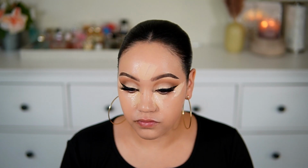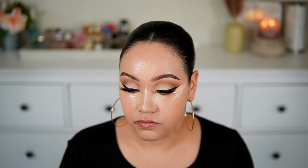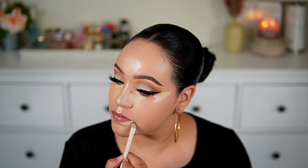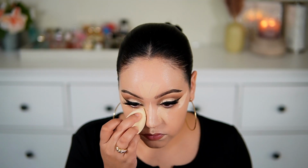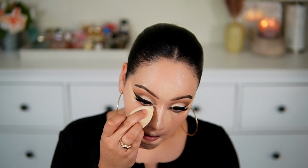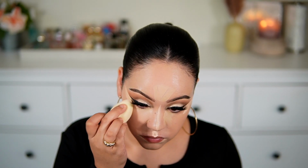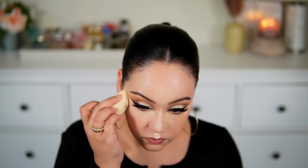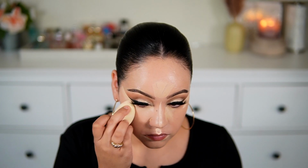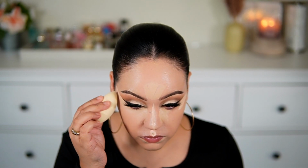So I definitely recommend this concealer for people who have dry skin, and the coverage is really, really nice as well. I'm going to go ahead and blend that out with a beauty blender. I always forget to let my concealer sit for a little bit, but if you let the concealer sit for a bit before you start blending it in, you do get a more full coverage. But this concealer has amazing coverage. Look at the way that that under eye looks, super moisturized, dewy.